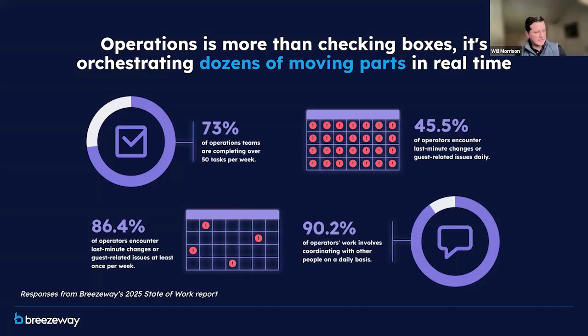One other thing I did want to mention on this slide. 90% of operators say that work involves coordinating with other people on a daily basis. And I think this is a really interesting point, and it highlights a fundamental difference between our industry and other industries. The currency of your business is not software or data or processing fees or whatever it might be. It truly is how well can you handle the coordination of the work that needs to happen across your properties. It's something that is deeply collaborative, complex.